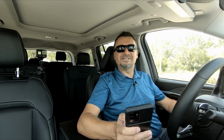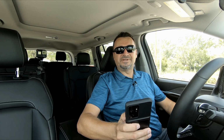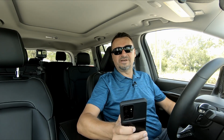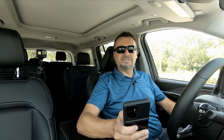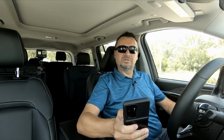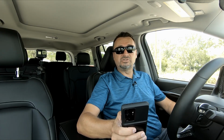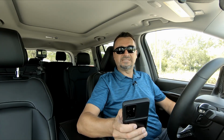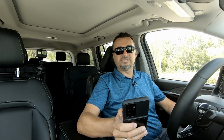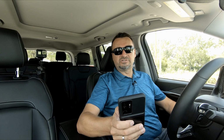Hey guys, so in case you're wondering how much this vehicle is, I'm gonna tell you. $38,635 for 4x2 Laredo, $40,635 for 4x4. If you go to the next trim level, Altitude, it starts at $40,195. 4x4 will set you back $42,195. Limited is the one that we're sitting in right now. Starts 4x4 at $46,340, $46,830 in the 4x2. This is kind of backwards, but okay. So it's a little bit cheaper in this version, 4x4.